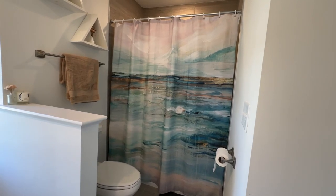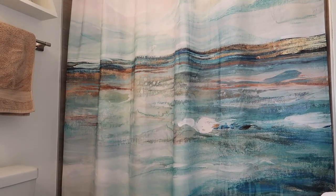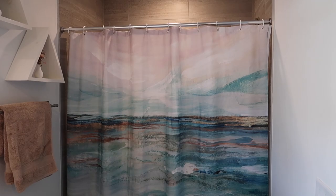I just put the shower curtain up and I'm obsessed. It's so cute. The colors, like I said, are so vibrant. The quality feels amazing. And I have a more beachy vibe in this bathroom. And then of course I'll be bringing it into the new place when we do eventually move later this year.